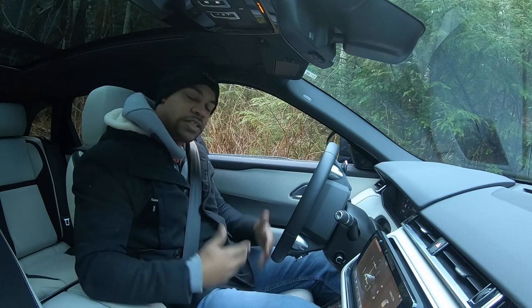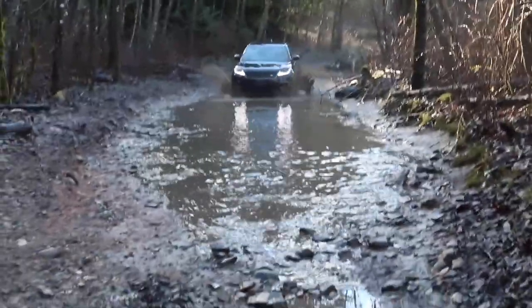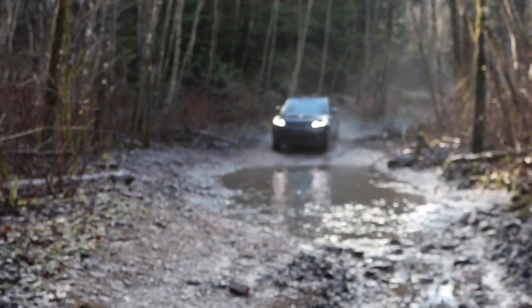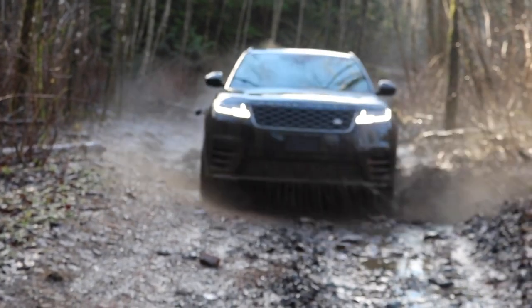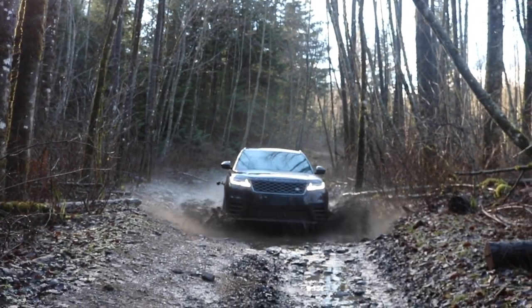So let's wrap up and let me give you my final thoughts on the 2020 Range Rover Velar. When I started this video, I wanted to determine, is this Range Rover Velar really worthy of holding on to that Range Rover name? And comparing it to my current Range Rover Sport, I'd honestly say no.